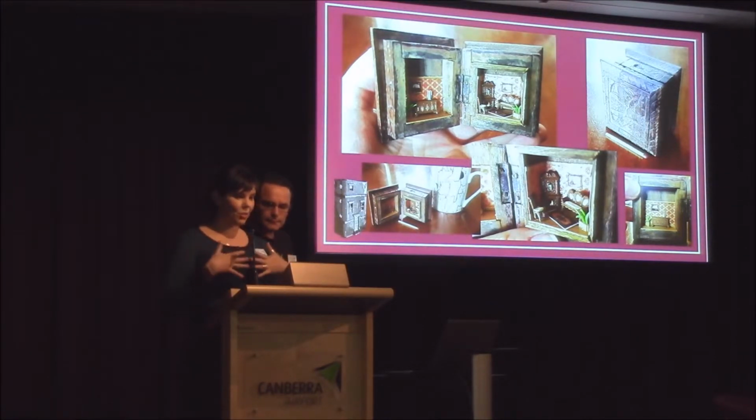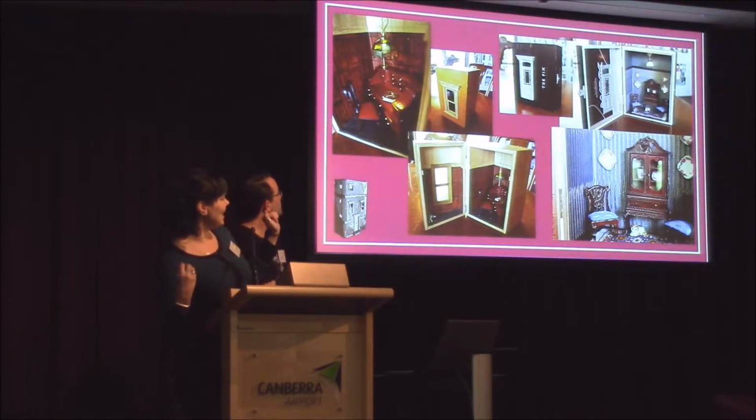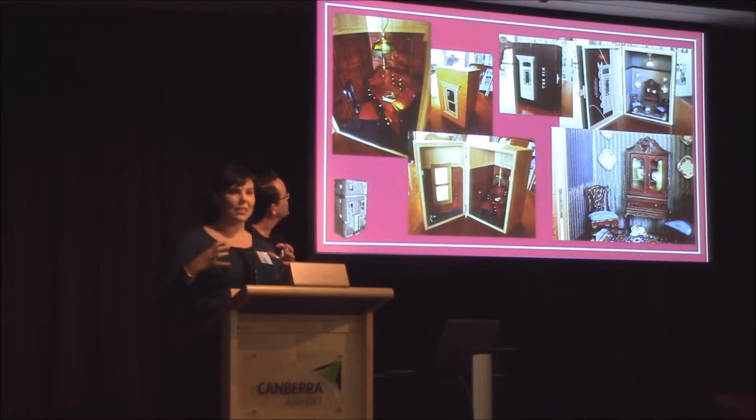So we started doing suitcases, which then led on to cigar boxes. And that's a catalogue box on the left there, a little study in it. Little tiny dioramas. These are little spaces that people can have and keep next to their bed as a nightlight because they're all lit up. Or they can just keep them as a little space that is their own.